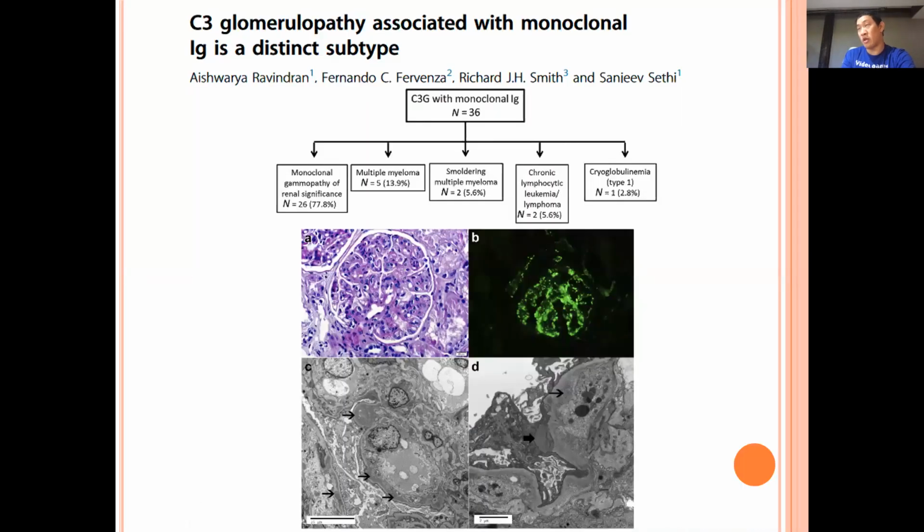So C3 glomerulopathy, this is actually becoming more and more understood. Initially, it started out as case reports, but if we ever biopsy someone and they have C3GN, we have to rule out a monoclonal gammopathy in those patients, because monoclonal paraprotein disease is the most common cause of an acquired C3GN. There are also a lot of genetic causes of C3GN, but if you ever did a biopsy in C3GN, make sure you rule out paraprotein, because it can definitely cause that.